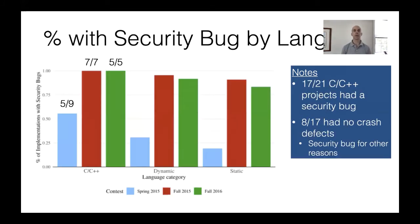Now, looking at that result a little bit more closely, we can see here the percentage of programs that had a security bug according to language. You can see that for the contests, the spring, fall, and fall, which is to say the log, the ATM, and the multi-DB problems, in the log contest 5 out of 9 C and C++ projects had a security bug, where 7 out of 7 and 5 out of 5 did for the next 2 contests. Whereas for the other language categories, the likelihood of a security bug was lower.